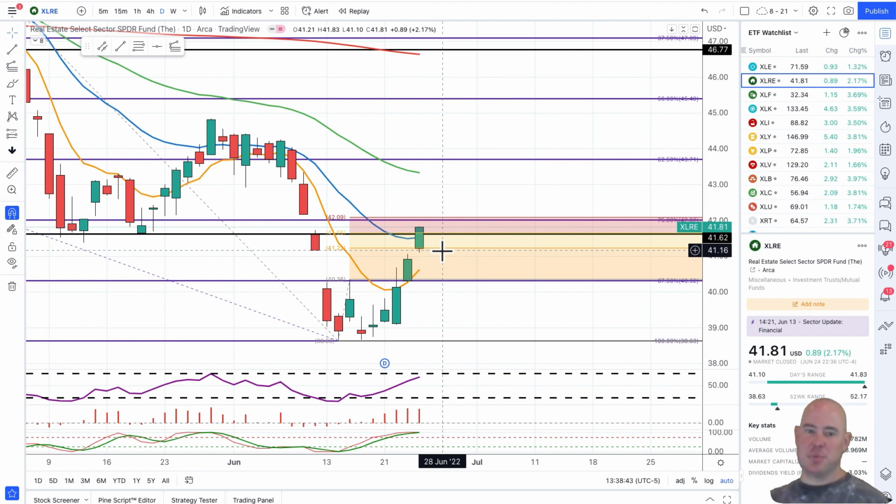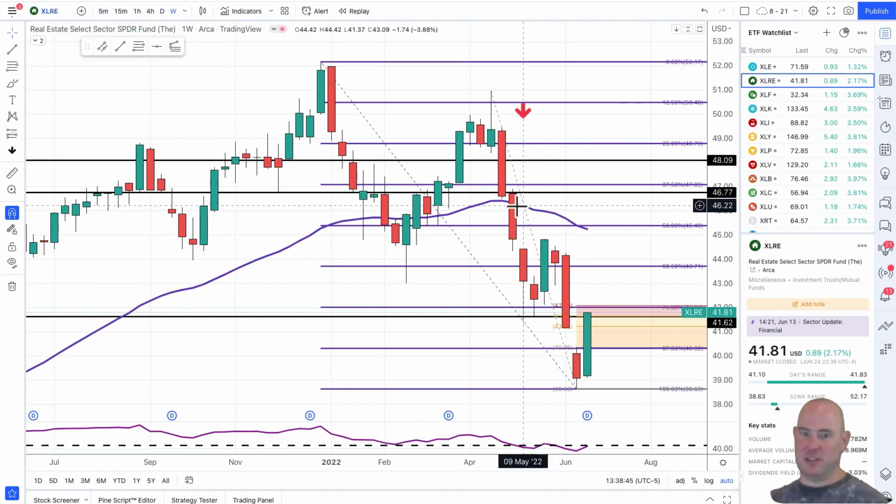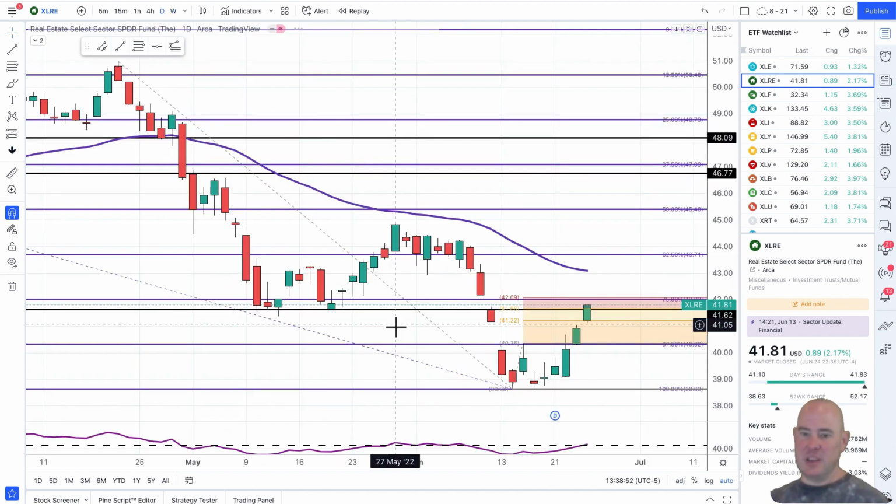This was a pretty beat up sector since it tipped into sell mode, and now getting that snapback rally you see here on the weekly filled that gap. So anywhere over the next few days, we could start rolling over again. We have this gap still left behind. That gap is to 42.17.